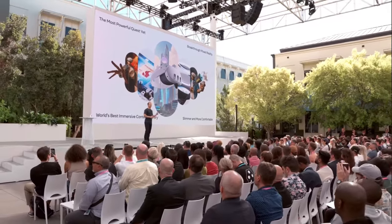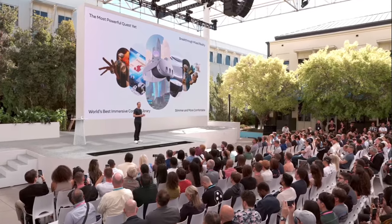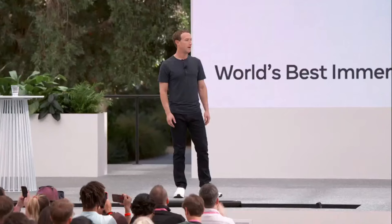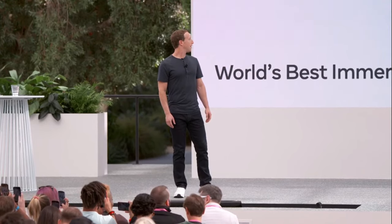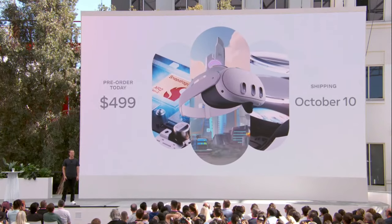End to end, we have designed this thing and optimized it, the hardware stack, the software stack, so it can deliver amazing mixed reality and the world's best immersive content library. So there it is. All right, Quest 3, it is shipping on August 10th. You can order it today for $499.